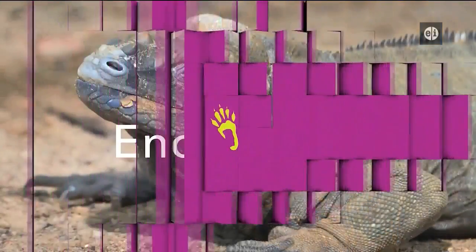From birds to reptiles, our next animal is a unique kind of lizard. He's called a Rhinoceros Iguana, and I'll bet that you'll be able to tell why he gets that name.